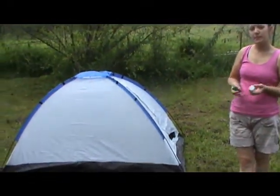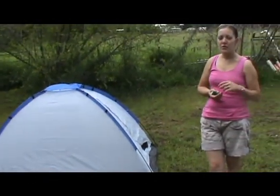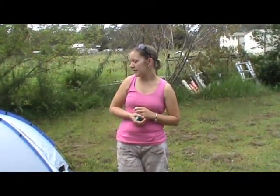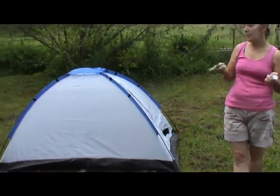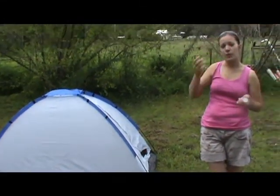Today we're going to give you a demonstration on tent fires. My father Dragon is going to help out with this today. Tent fires are very dangerous, obviously, to the inexperienced. Do not use naked flame in the tent for lighting or cooking.